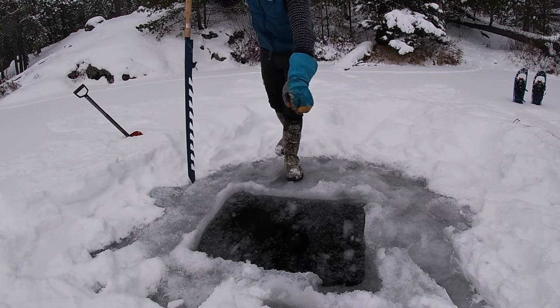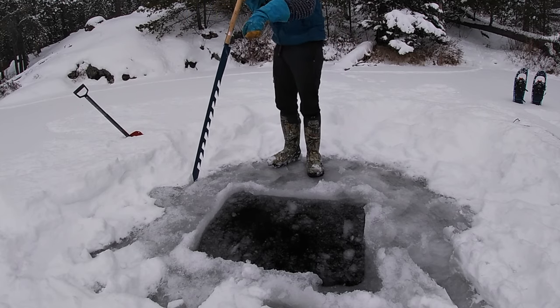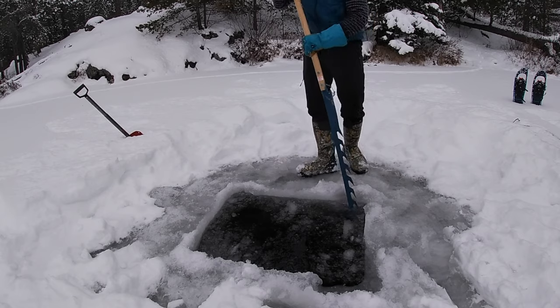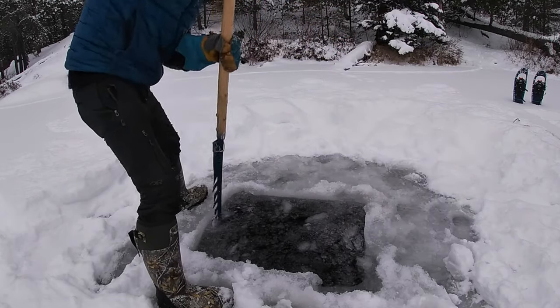Now I'm gonna shave out around to make it kind of like an upside down funnel, so I can see further. I can see the fish come in.